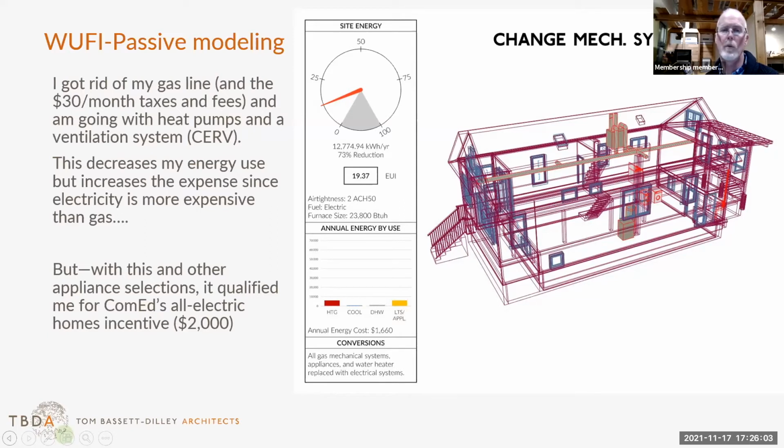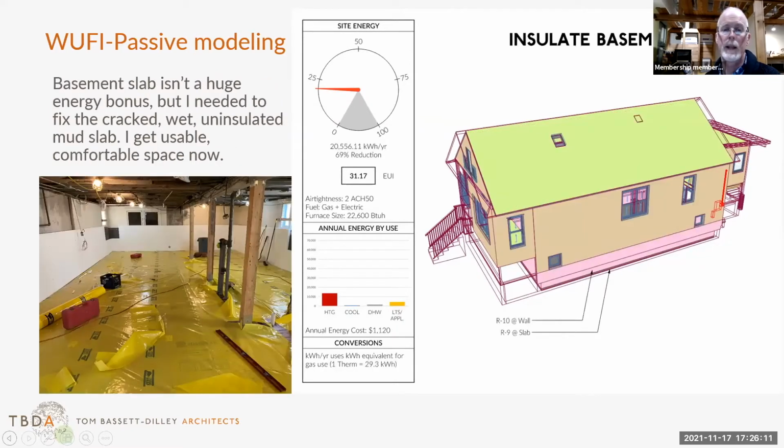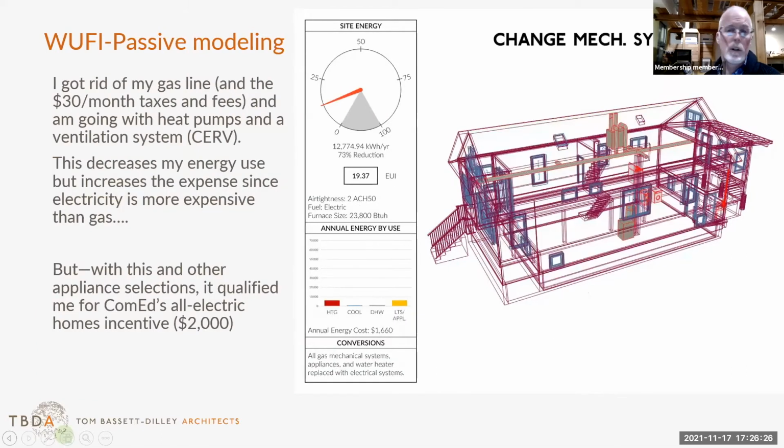Now, one thing I will point out here, though, is when you switch from gas to electric, you'll notice that without solar, the annual energy cost goes up. So here, after I insulate and I'm still on gas, it's like $1,120 a year using gas for heating and clothes drying and water heating. But when I switch that over to electricity, even with my efficient heat pumps, I'm paying $1,660 a year. So electricity is just a little more expensive than gas right now.